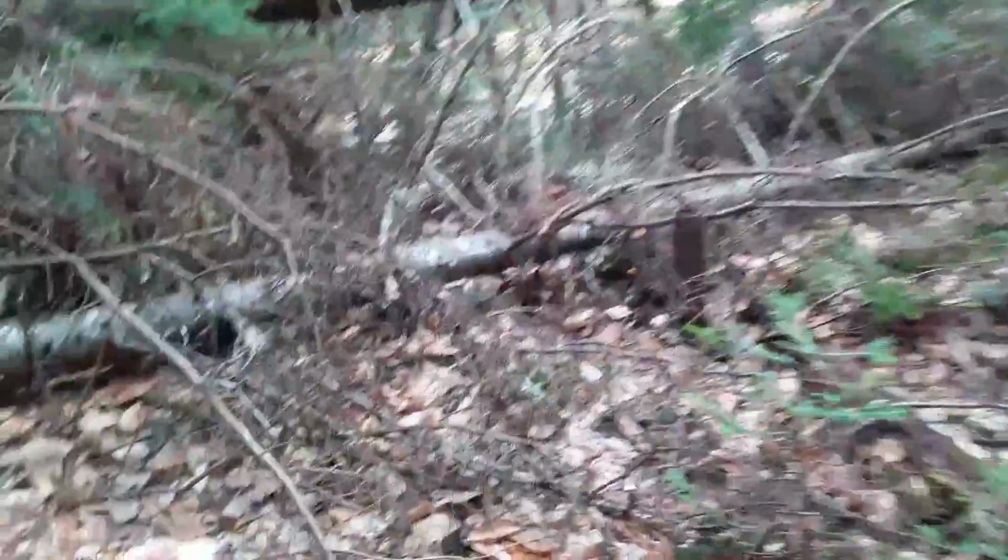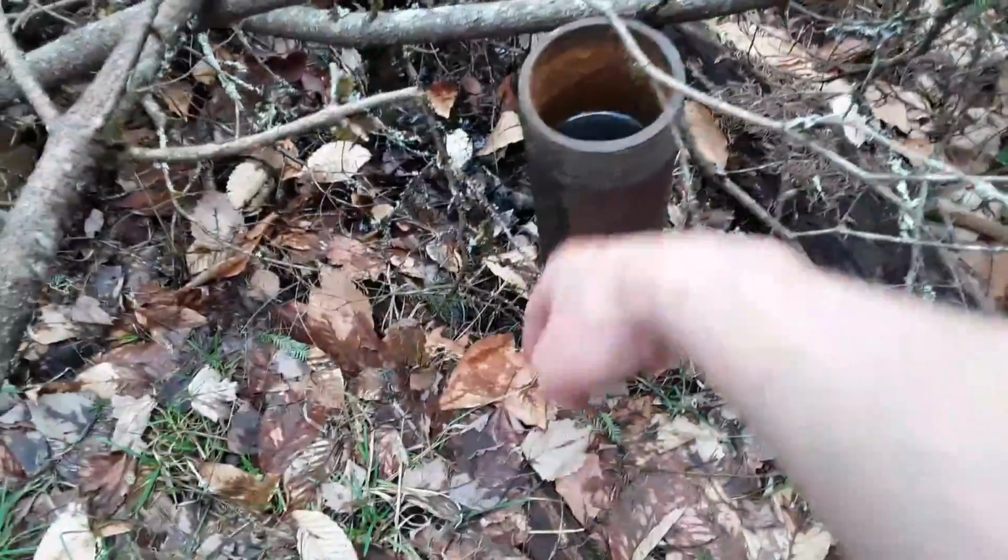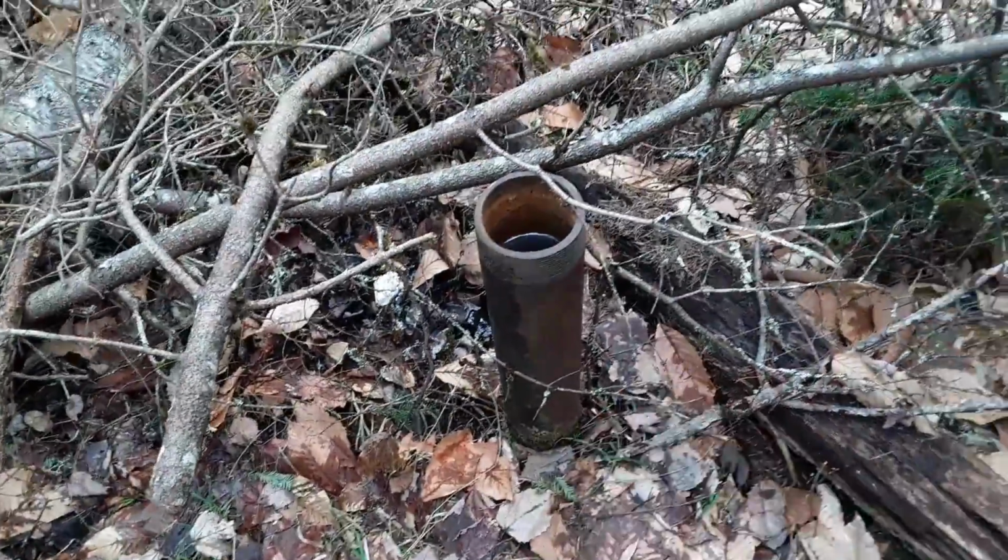This thing here, I believe, was a hookup for the steam train. This was used to pump water from the river into their boiler.